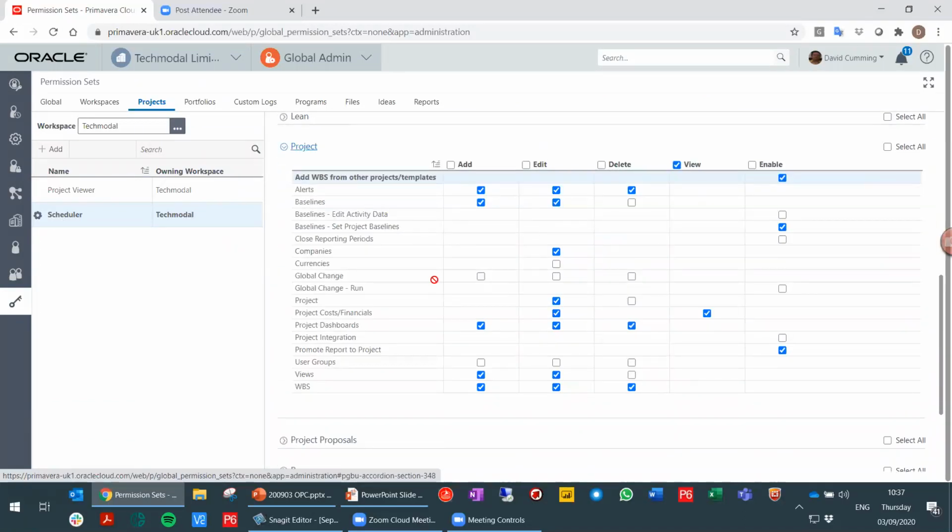So I can see here that for our schedulers, we haven't enabled the global change functionality. But it might be that we want them to, of course, be able to create, edit, and edit baselines. We haven't given the ability to delete baselines. So that ability to really customize how people can access the system is built in there.